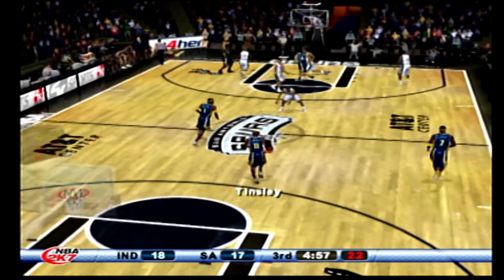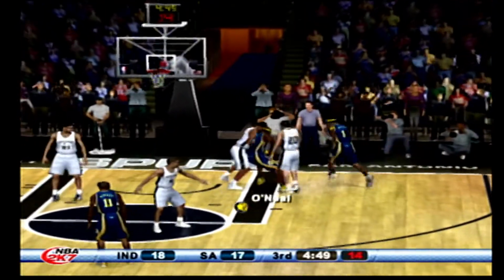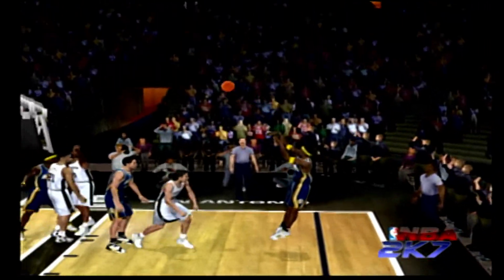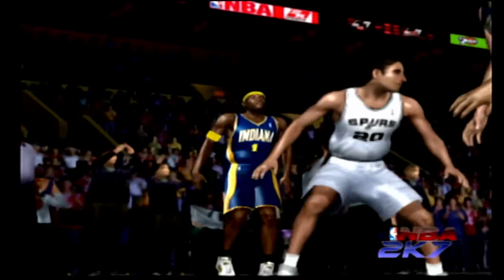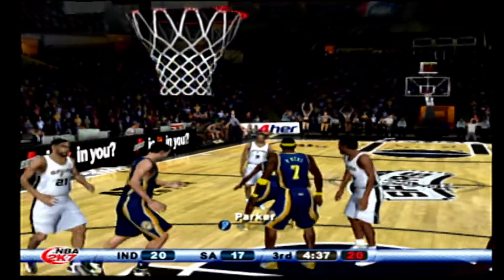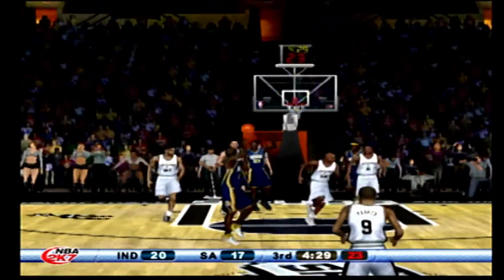O'Neal throws it in to start the third. To Jackson. O'Neal backs down. Kick out to Jackson from just inside the arc. Swishes it through. Great delivery with the bounce pass. He kept it away from the D and set up the shot perfectly. The pass to Duncan backs him down. The turnaround. Jay Granger corrals the miss.